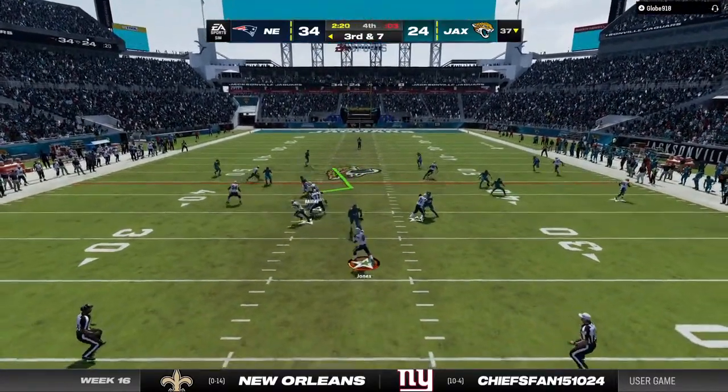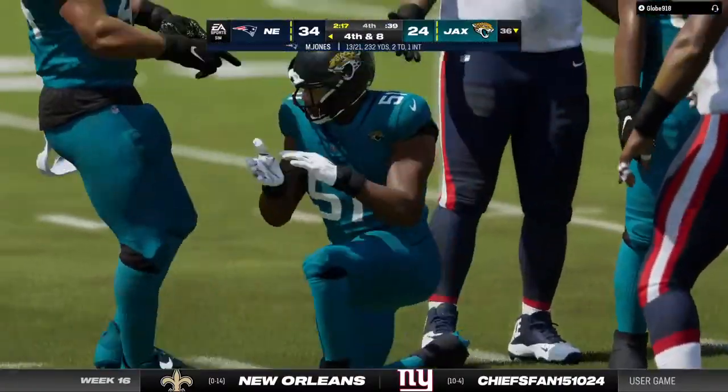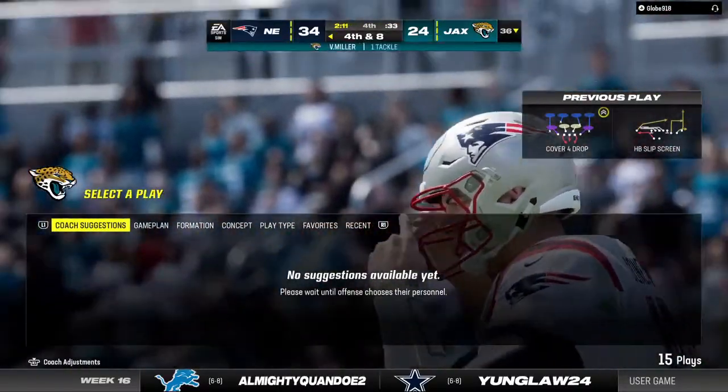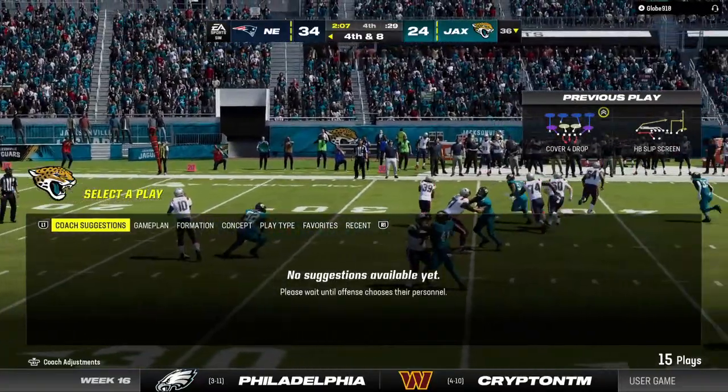Here's Jones to throw on third down. Setting up the screen here, Aaron Jones. And that play went nowhere. Losing yardage. It'll be back at the 36. They'll wind up losing a yard on the play, and that's going to make it 4th down.